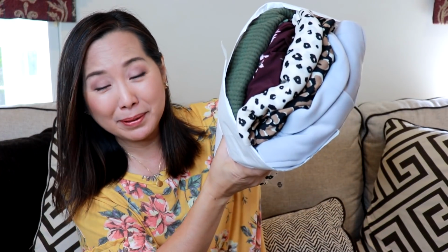Okay, and here's a peek at my bundle that I just had to recreate because half the stuff fell out because it's so big. But it looks pretty promising, and I did ask for fall stuff.